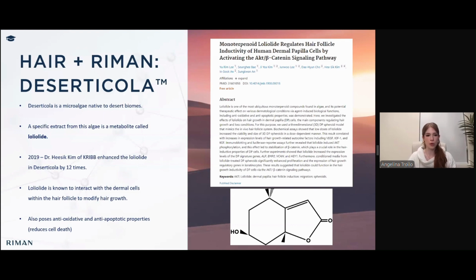So the story of Deserticola is beautiful. It is natively a microalgae derived from desert biomes. And when scientists took this microalgae and began to derive various extracts to understand how it was surviving in such arid conditions, they found a specific metabolite called loleolide. As you see here, I attached a research paper finding that loleolide can regulate hair follicle inductivity by essentially creating a beneficial platform for hair growth. In simpler terms, this loleolide helps create a healthy hair follicle, which in turn creates healthy hair growth.